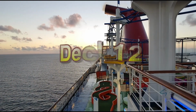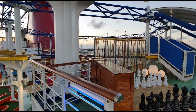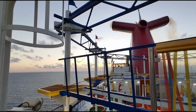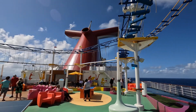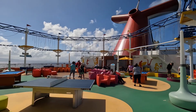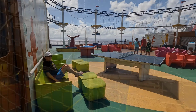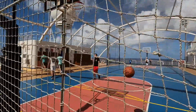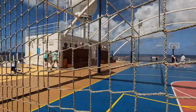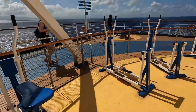Moving aft on Deck 12 will take you through Carnival Waterworks and on to the mini golf course and the ropes course. On our 8-day cruise, I never witnessed the ropes course actually open. Perhaps that was due to the average age of our fellow passengers, or perhaps due to those ever-present high winds. I'm sure it was fun, I just never caught anyone doing it. Not so with the jogging track, which is also on Deck 12. If you jog further aft, you will find the sports court and some outdoor exercise equipment.